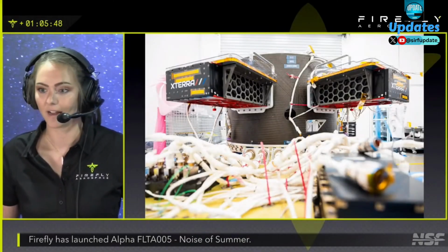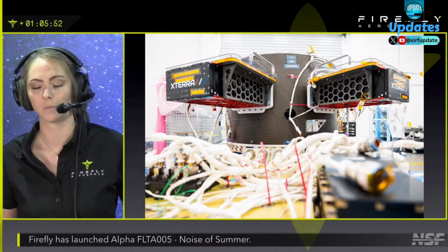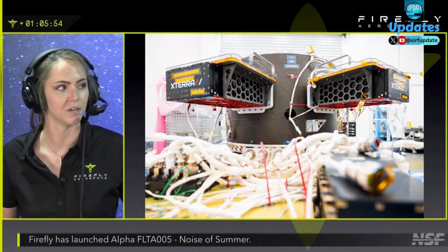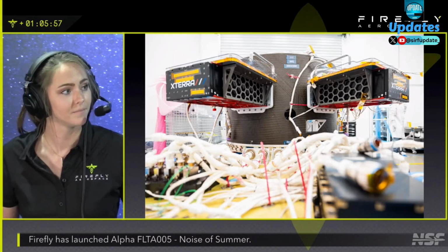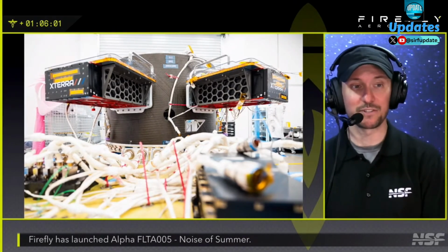And then Alpha Flight 7 will actually launch our first Elytra orbital vehicle for the very first time. So this thing is this barrel with some engines and some on-orbit capability. Elytra will deploy some commercial payloads first, and then they'll perform some responsive on-orbit operation in support of the NRO. Gotcha. So Alpha Flight 6 still coming up. Alpha Flight 7 as well.